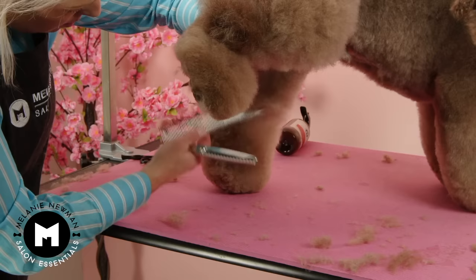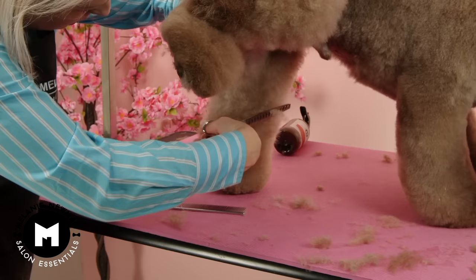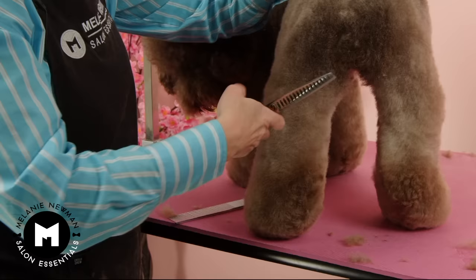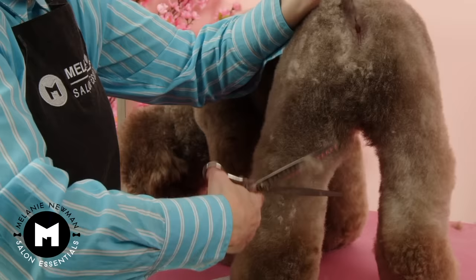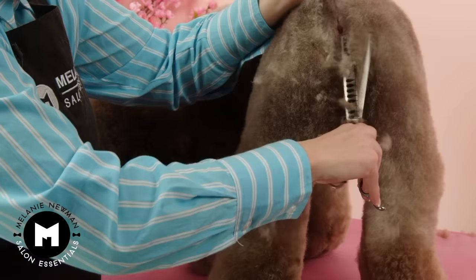That back leg, so blending everything in, and then blending in our rear end. So I like to just follow the shape of their little derriere. Just making sure it's really neat and tidy around this area so they don't have any little accidents and it's easy to keep clean.